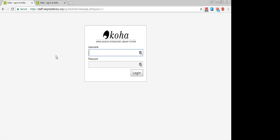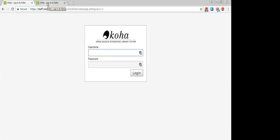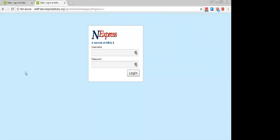A couple of the changes that we're making are going to be cosmetic changes. And the first one here, I'm just going to start off on the login page. Here is the production server. This is what you log into now. When we upgrade, this is what you'll see. We're changing the logo.